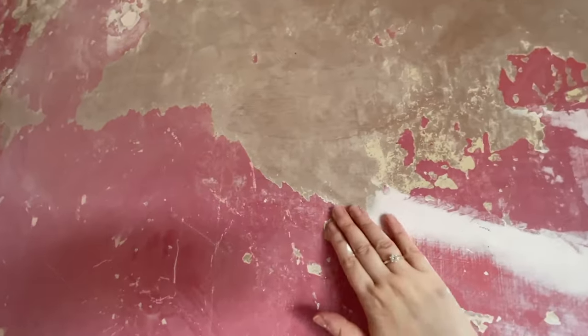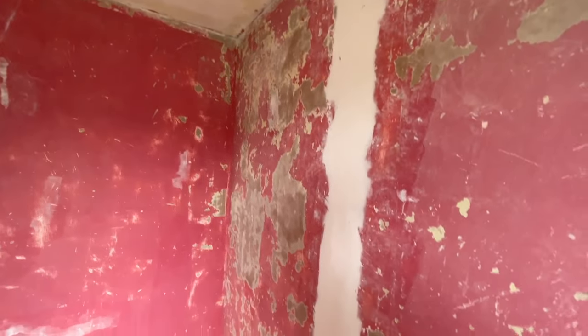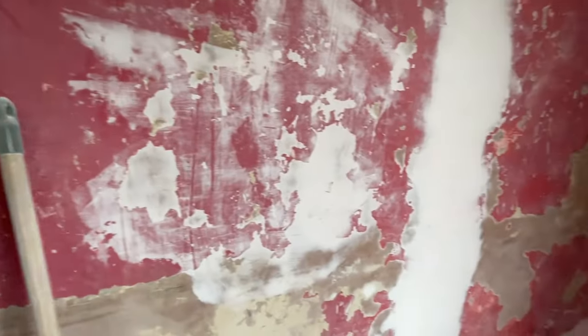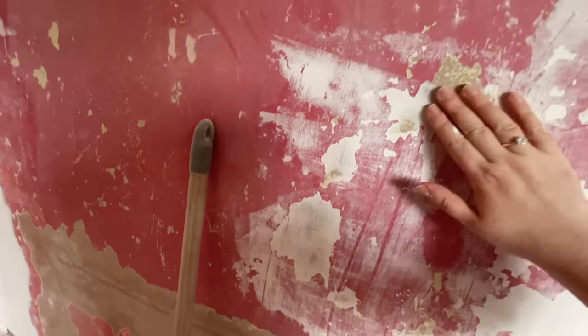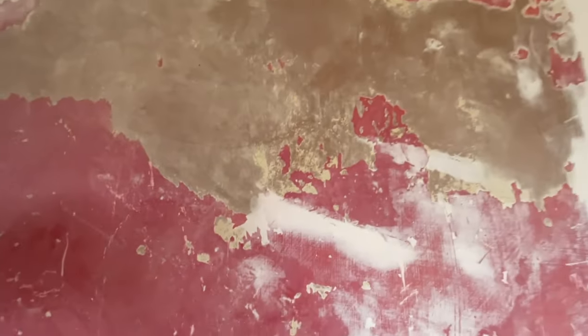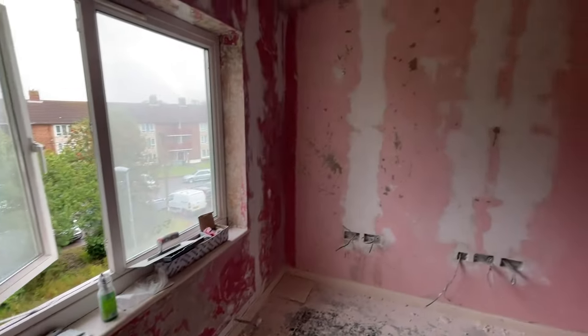Because this horrible, horrible paint, which is latex paint, is a nightmare. It's chipping off on certain walls, not chipping off on others. We're already having to board the ceiling in here. So we've made the decision that we're going to cut our losses and use a thick lining paper and then paint over the top of it. Some bits are okay, but other bits are just awful. So we've made a decision and that's what we're going to do.